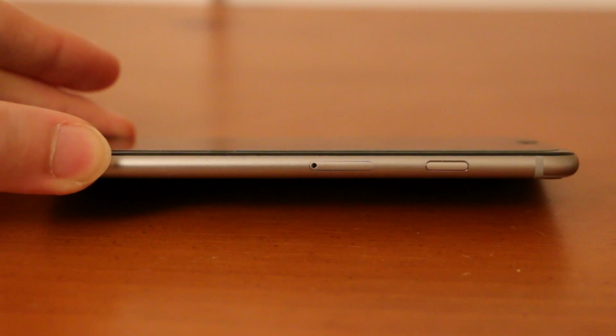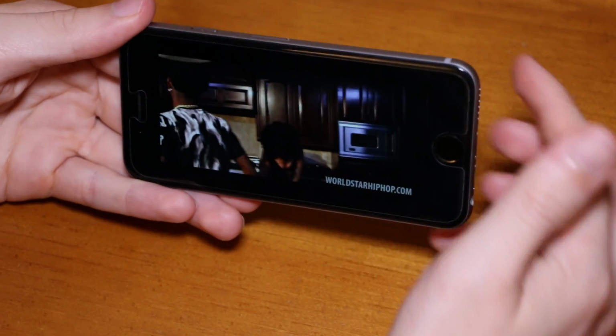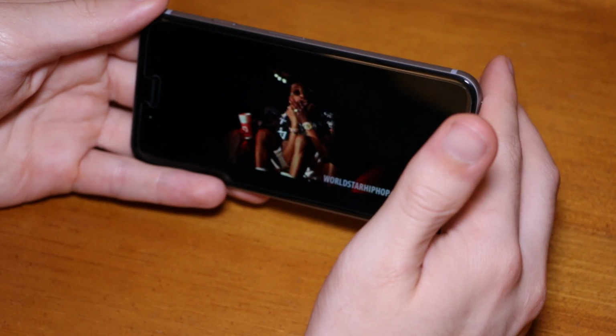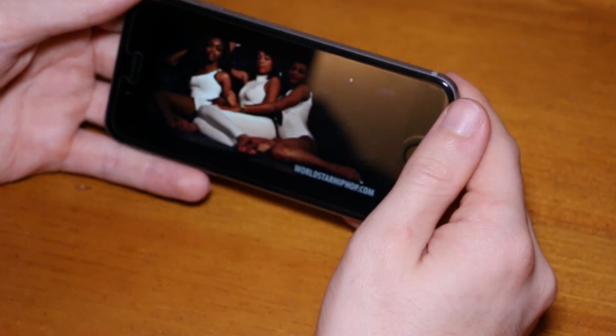The only con about the iPhone 6's design is the fact that it is easy to slip out of your hand due to the new design, and I find my hands and my fingers covering up the speaker a lot when in landscape mode. So if I'm watching a video and I have my iPhone in landscape mode, a lot of times the speaker will be right in my palm. It will just cover up the speaker and actually muffle the sound.